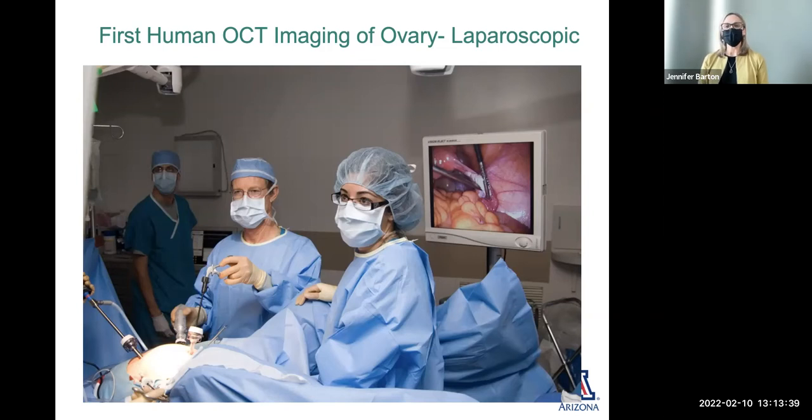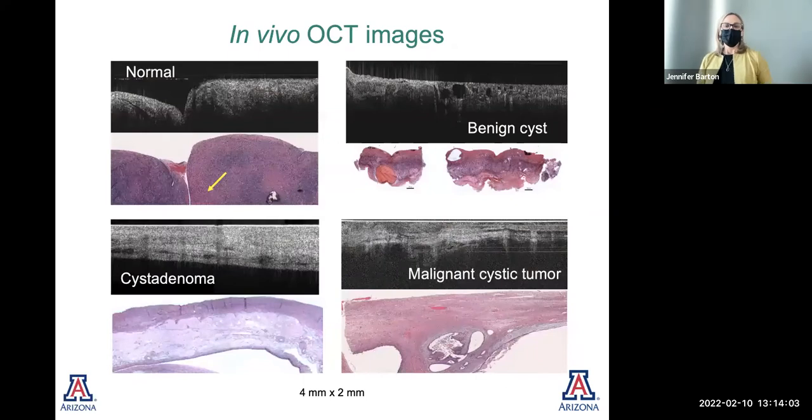So while this was great, we had a proof of concept instrument that we turned into a rigid laparoscope, and we did OCT on the ovaries that way, kind of proved that we could do it, that we could get stuff into a cart. You have to go through electrical safety, you have to go through infection control and prove that you're sterile, all those types of things, but not good for screening. But we were able to take images. So these were some of our first OCT images in vivo.